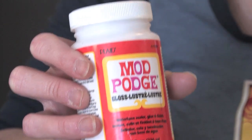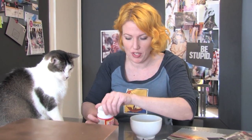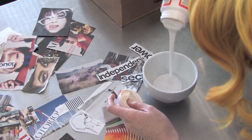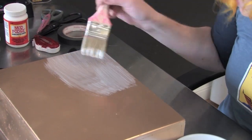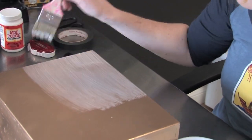Okay, so I'm using Mod Podge. It's awesome because you can cut the back of the picture and then the front as well, so you can pretty much get it everywhere. And it sticks the picture to whatever surface you're putting it on, and then it waterproofs it. So I'm just applying a really thin layer to the surface. I'll stick my picture down and seal it with another coat.